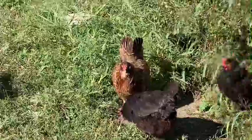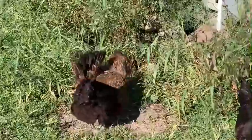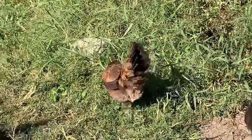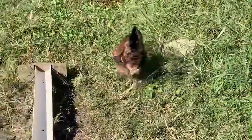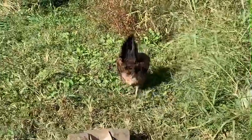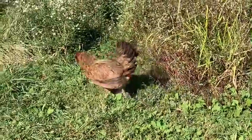She's an Americana, and she is a broody hen. You can hear that she makes a different noise, and how she's got her tail feathers kind of all fluffed up, and her side feathers are fluffed. She's the one who I think has a big clutch of eggs hidden somewhere. So we're gonna see where she has put them.